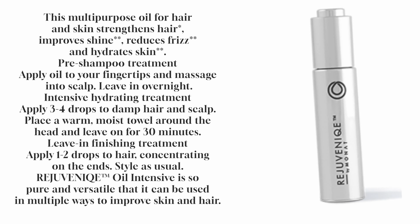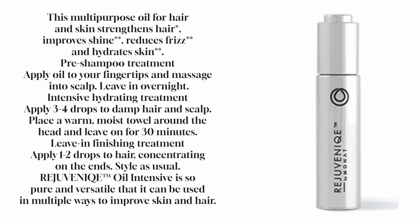I call this liquid gold. I swear the packaging should be gold. I take about 4 drops on the ends of my hair. It works absolutely great. It helps to keep my ends from splitting and to be strong and shiny.